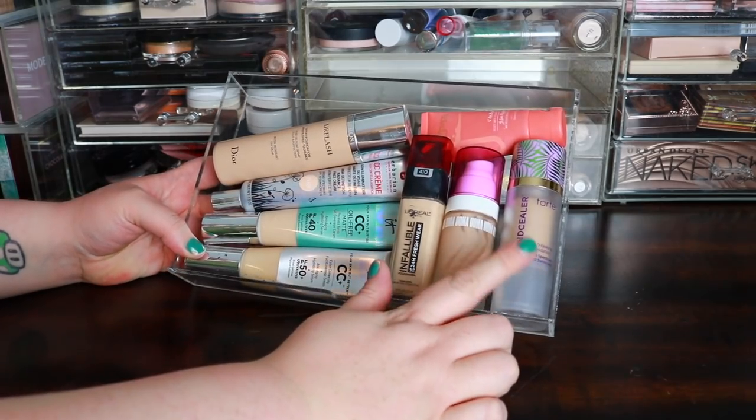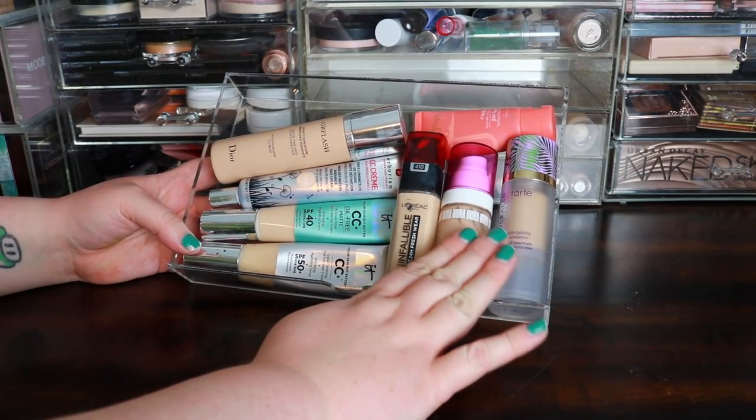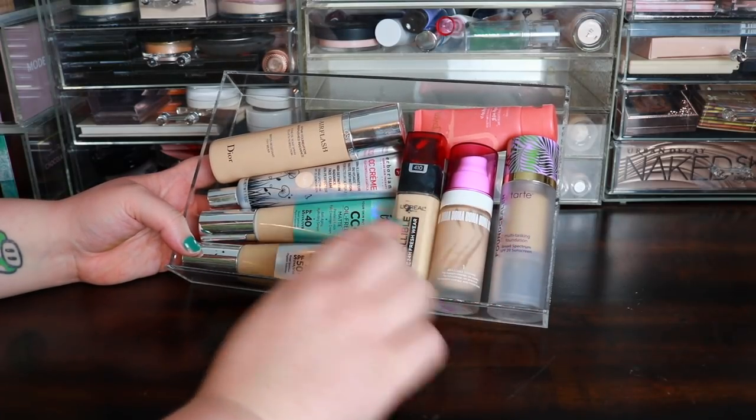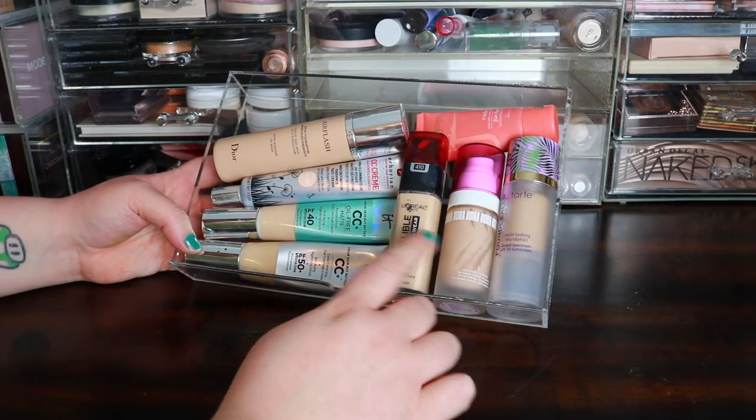Okay, so now we're on to my foundation drawers. Over here I have my tried and true Tarte Foundation Sealer. I love this. This is my favorite foundation of 2019. It's disgusting how much I love it. Uoma Beauty? Fuck, I keep forgetting. Anyway, this one's really fantastic as well.